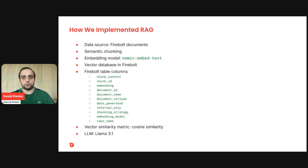There are many strategies for chunking documents for RAG. Our RAG system supports several chunking strategies, but we saw that semantic chunking was the best for our data. Semantic chunking uses embedding models to ensure that the semantic meaning of the text is preserved after chunking. We used nomic embed text for the embedding model. We used Firebolt as the vector database.